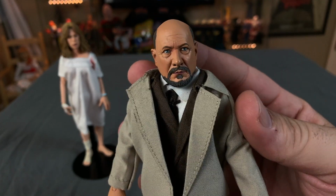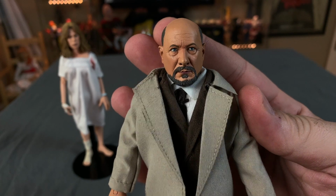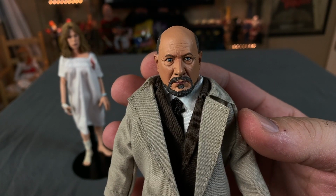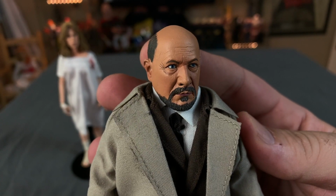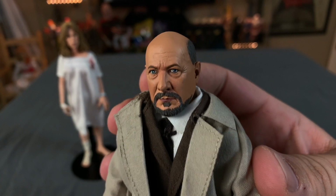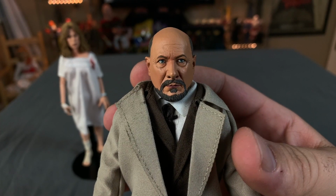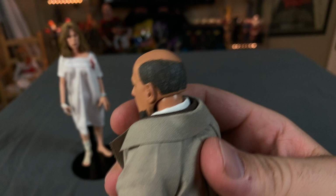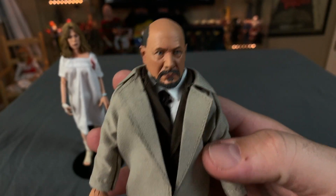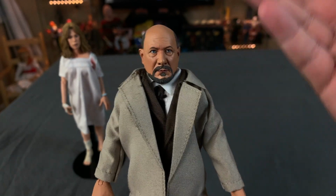All right, let's talk about the details in this figure. We got Dr. Loomis, and this is a good representation of Donald Pleasence as Dr. Loomis. Just a really good job at capturing the essence of the character as well as the details of the character in as far as looks go. There he is from all sides. I just really enjoy this representation. I don't have a Loomis figure. I know they've made them in the past. I just don't personally have one, and now I do.